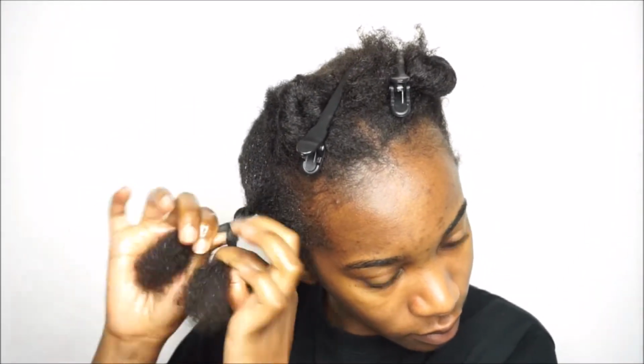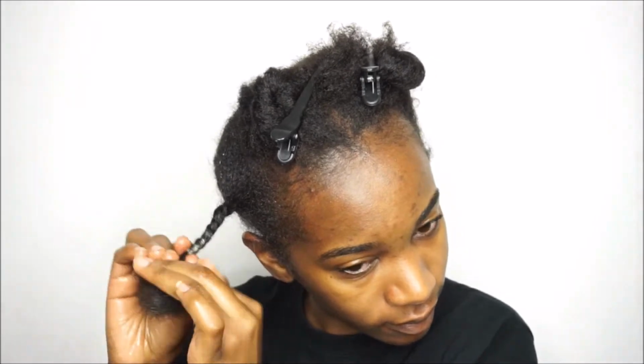So this is just like a nice treatment that my hair gets to have with each wash day. This isn't compulsory. I know lots of people prefer to skip pre-pooing, but it's just something that I have gotten so used to doing, and I enjoy it.